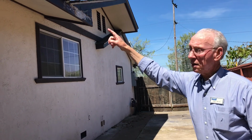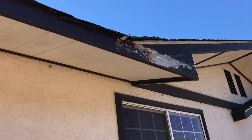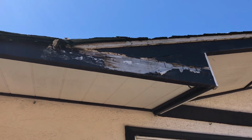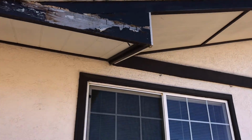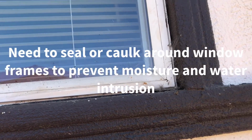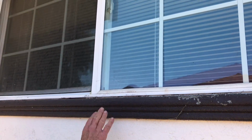All over the exterior, the paint is peeling off of the wood. The wood is exposed to the sun and to the rain, and it'll start rotting and bring termites. And that whole structure is going to start falling apart. And it's so dirty, the white is so dirty. And the caulking is not around the window, so there's water intrusion, probably. Eventually, the window frame's gonna rot too. It needs to be painted.